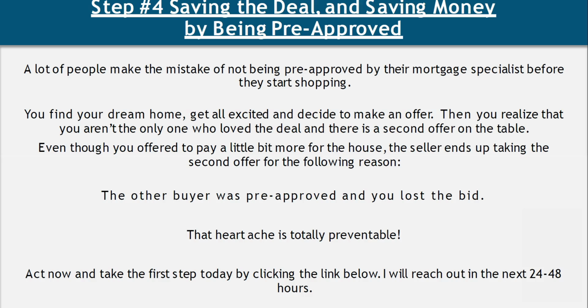Since he was looking to sell it as soon as possible, and even though the second offer was a little bit under yours, he took it because the buyer had proof they could borrow the exact amount that they offered, and that they could close the deal in 3 weeks. That heartache is totally preventable if you take the time to get pre-approved.